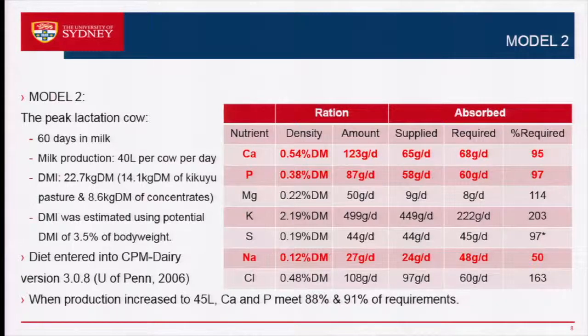I estimated dry matter intake to be 22.7 kilograms of dry matter, and I came up with this estimate by using potential DMI of 3.5% of body weight. And although cows can occasionally go higher than that, I thought given that the dietary forage was Kikuyu, that a cap at 3.5% was reasonable, given that Kikuyu is a high NDF pasture.